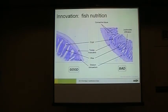Okay, so when we talk about good gut status, right here what we did is just took a cross section. This is a histology slide, and in the fish we did a number of different treatments, looking at some ingredients that we know have no high carbohydrate content, and you can see here in the gut. So this is just a cross section. You have the microvilli, kind of like your fingers. We want those fingers nice and strong because then those fingers can pull out the nutrients.